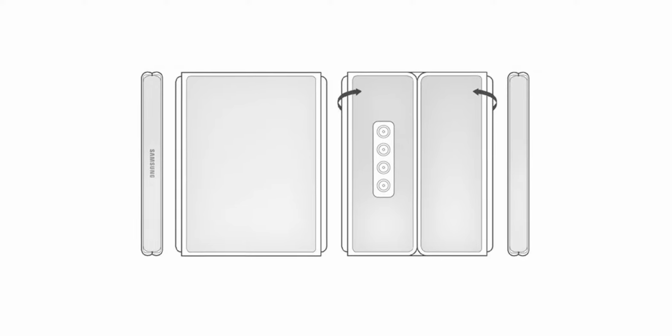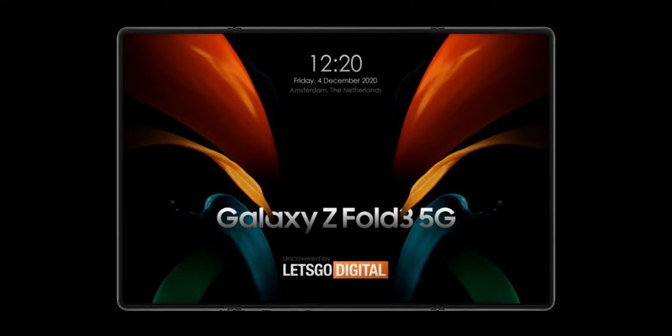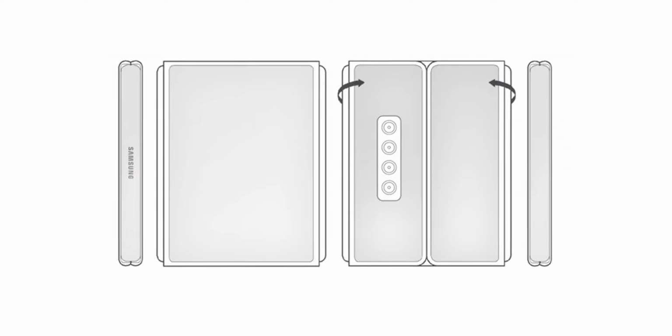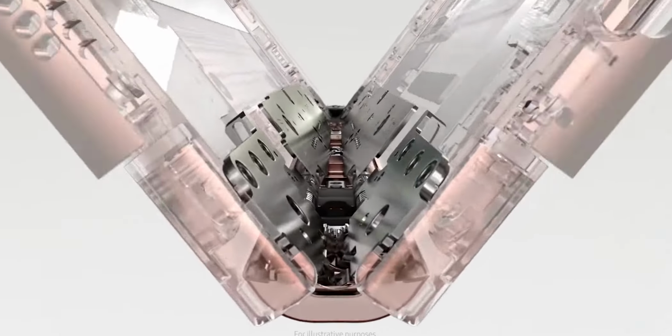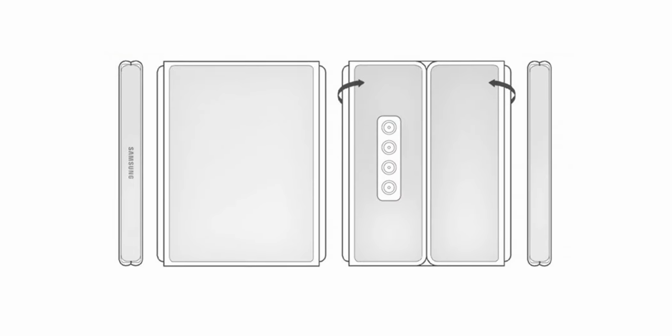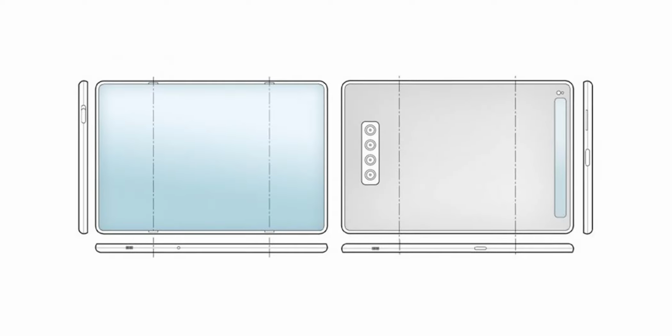We also have quad cameras on the back. It doesn't have a notch or hole punch camera. By only bending the right side forward, the quad camera system can be used for taking selfies, but it has one caveat, because in the folded position you have a very narrow screen which only acts as a notification screen. To use the device you will have to unfold it.